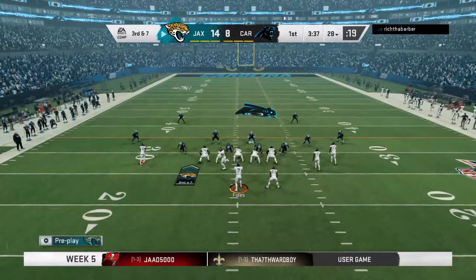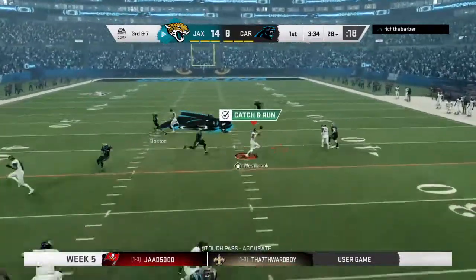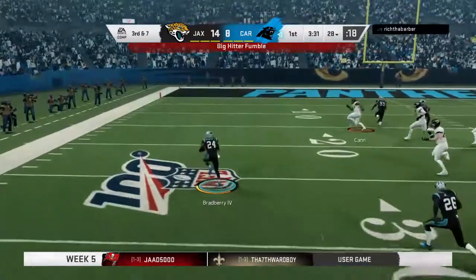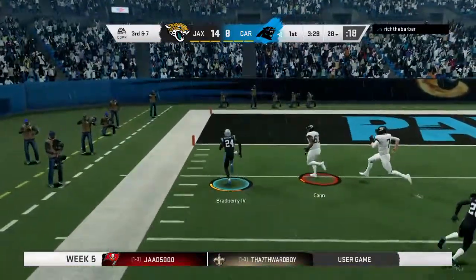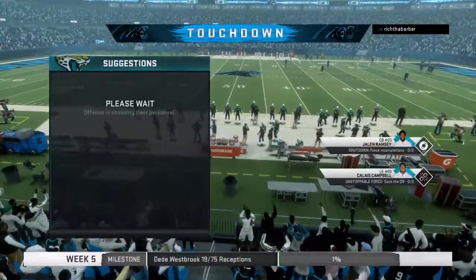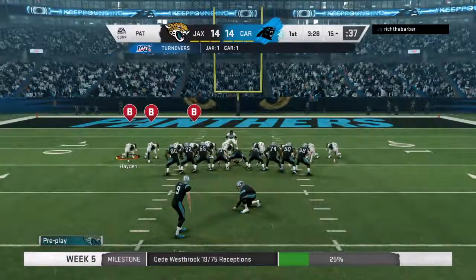Here's Foles. Open man is Westbrook, complete. And he coughed it up, and it's picked up by the Panthers. And he takes it into the end zone. It's a fumble recovery and a touchdown for the Panthers. Gano now to add the extra point.